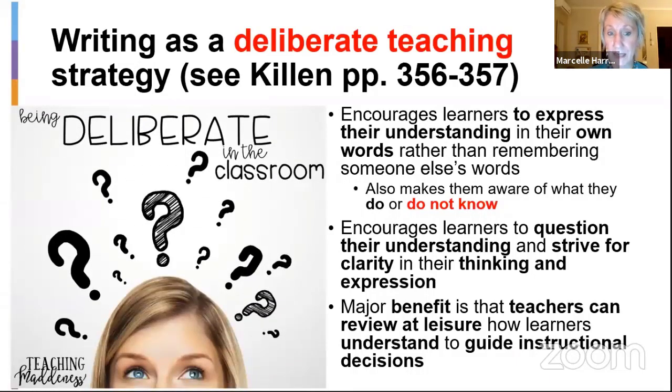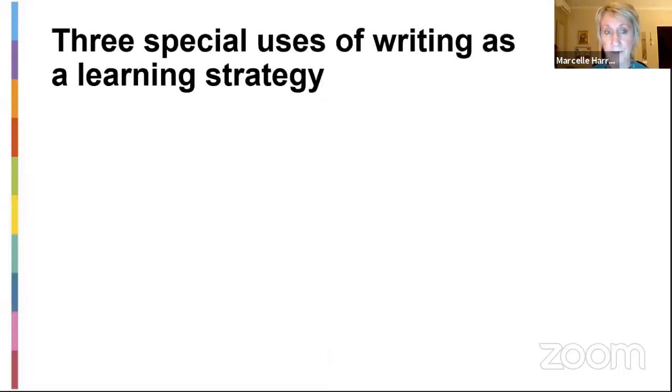So you have to be deliberate in the classroom. It's got to be conscious. It's got to make them think about what they're doing. And you can't just expect it to happen. You've got to plan for it. Right. We can look at four, not three, special uses of writing as a learning strategy.